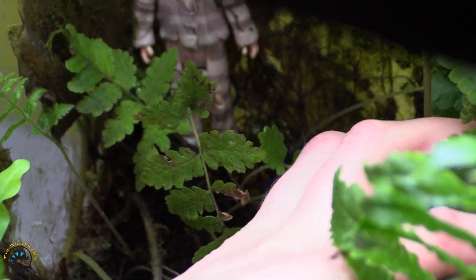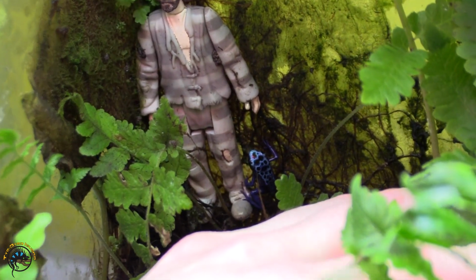Here's a Sirius Black with his new toad friend, or I guess frog friend. I didn't even realize you had a Sirius Black figure in there. Ugh.